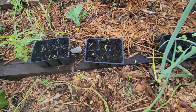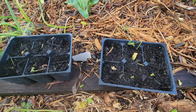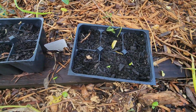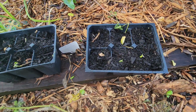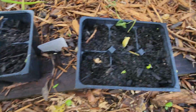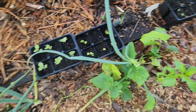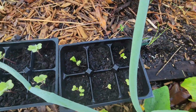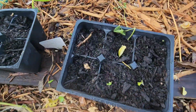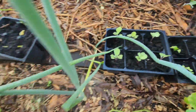Look what somebody came and mowed down. Mowed down all of my brassicas I had in here. They all were like this. So there's 1, 2, 3, 4, 5. Gone, gone, gone. They left these two.